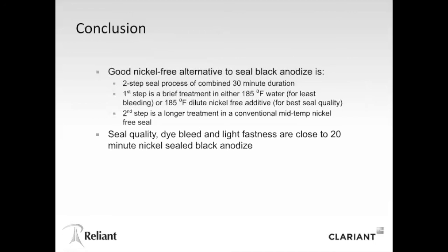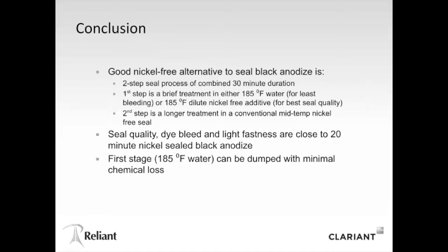So as we saw through those tests, seal quality, dye bleeding, and light fastness results are comparable to doing a 20-minute nickel sealed black anodize. The first stage, that water or the diluted nickel free, can be dumped with minimal chemical loss and remade up with minimal cost in general. While that second stage does promise to have a longer life and extended use, as mid-temperature seals can usually last 6 months to a year.